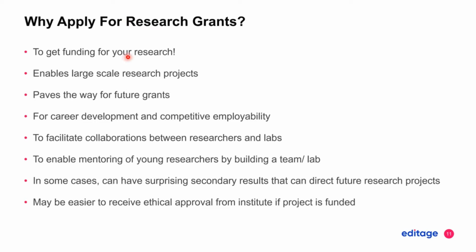So why apply for research grants? Well, first of all, you want to get funding for your research. It enables you to conduct large-scale research projects. Again, like I mentioned earlier, if you get these smaller grants to start you out, this will pave the way and open doors for future grants and help your career and competitive abilities. And getting a grant really opens so many doors with being able to collaborate between researchers and labs, and enables mentoring of young researchers by building a team or a lab.